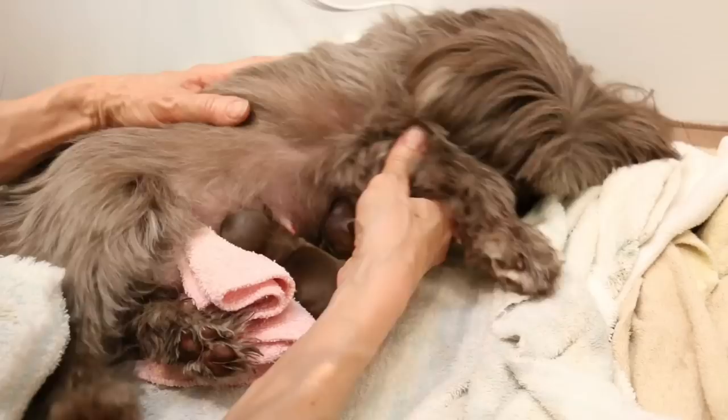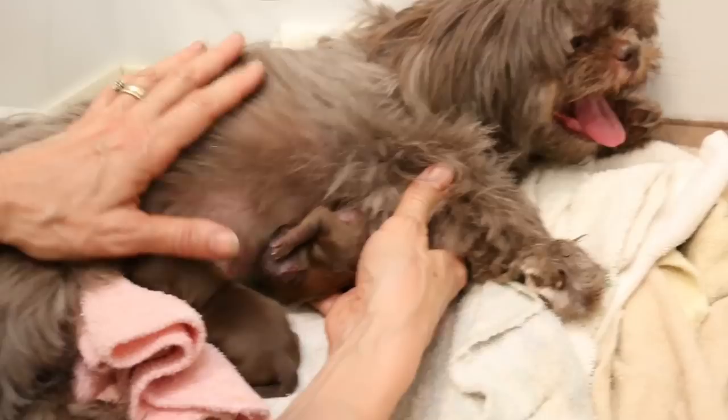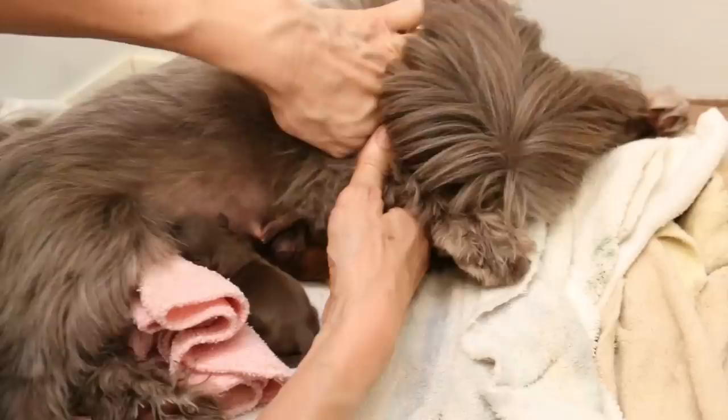And she's trying to get comfortable. She's also trying to lick the cord that was cut. She's really trying to pull and chew it. We don't want her to chew and pull because that can cause an umbilical hernia. So it's good for her to lick the babies, but just not the cord. Licking their bottom is one thing, but we know our baby Coco. She's an obsessive licker.